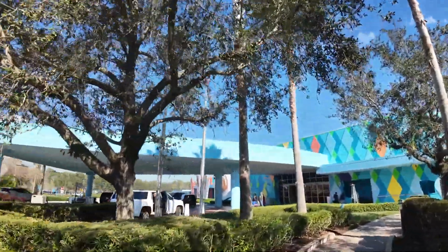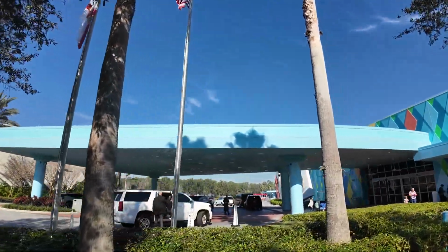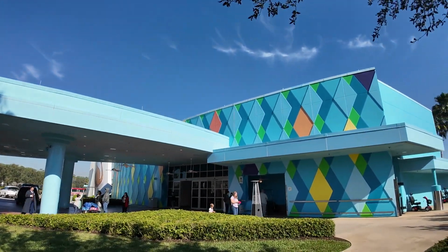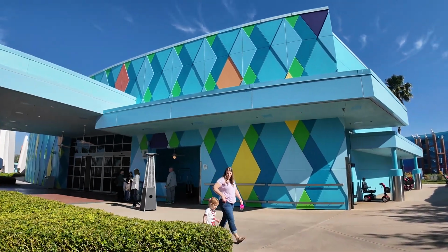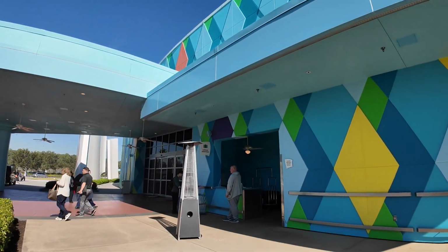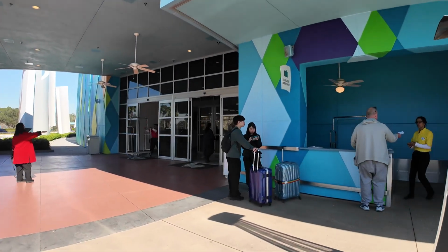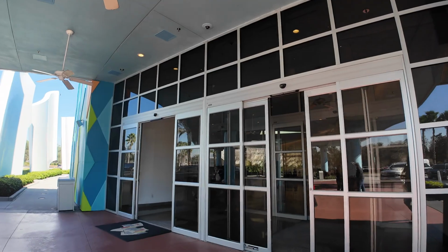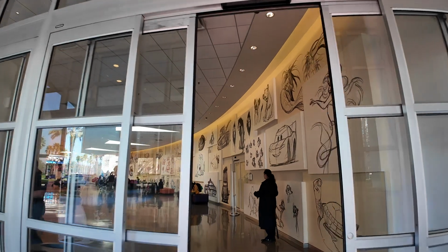As you drop off, they have bellhop boys that will help you and direct you where to go. Over here is the luggage assistance. They'll take care of your luggage over here. If you get here early before the park hours, they will hold your luggage for you, and then they'll take it to your room. That's another little perk.